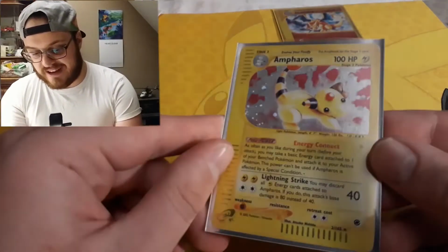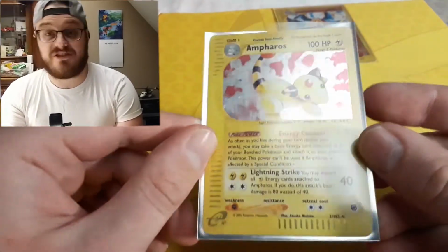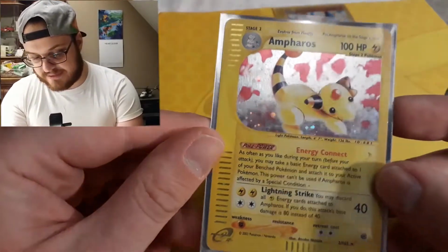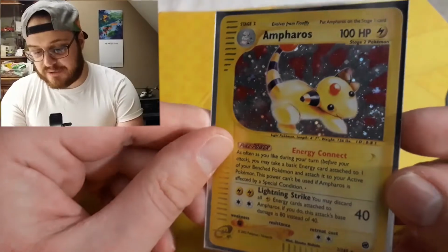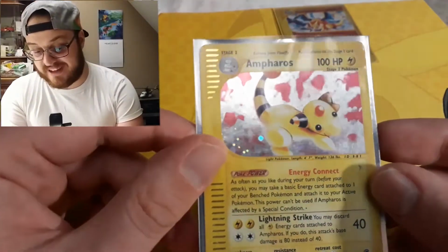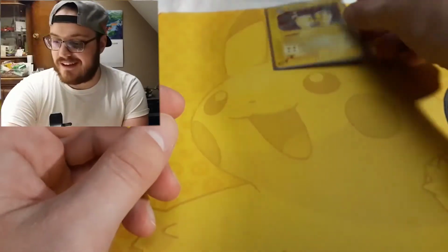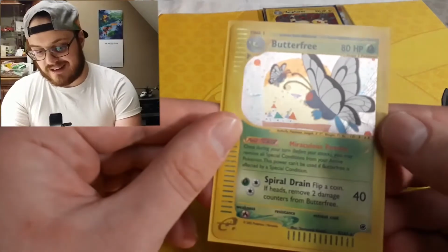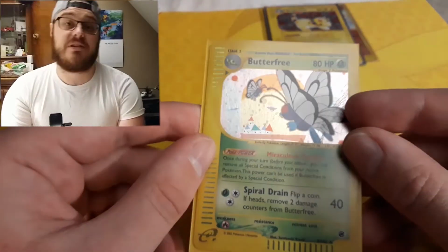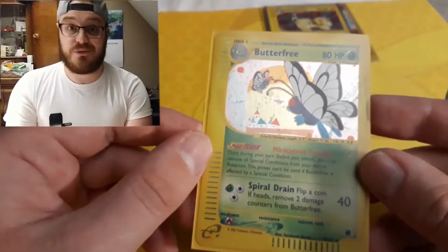Next is an Ampharos, also Expedition, a holographic. Lovely art on that, also a played one. That's why I only paid 2 euros for it, which is basically a steal. Butterfree, also played. You can see the crease here, which is unfortunate, but what you gonna do? Because it also was 2 euros.